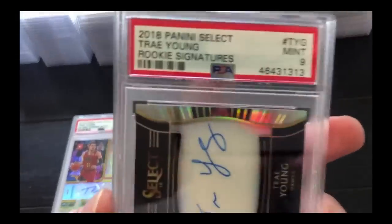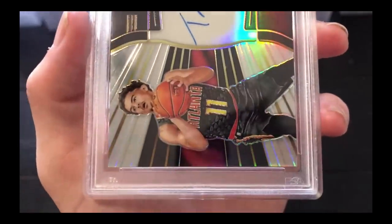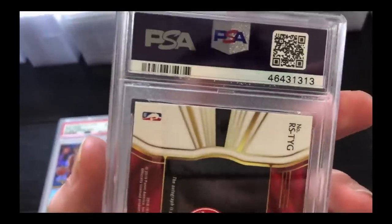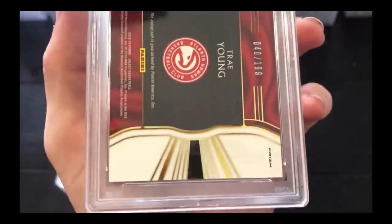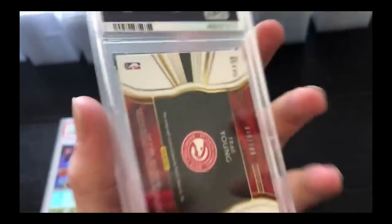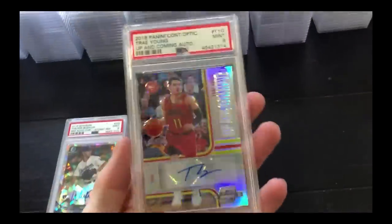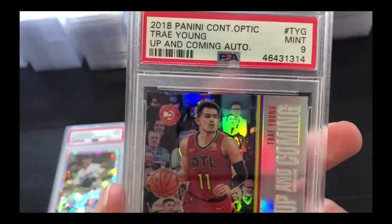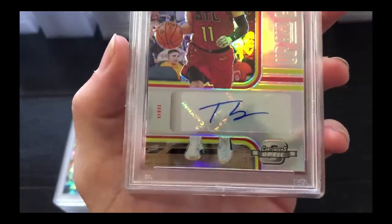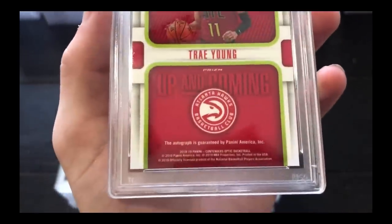Oh, my Trae Young. Why did they do this to my Trae? Why? What is wrong with my Trae? Oh, my gosh, PSA. Y'all are smoking crack when y'all graded my cards. Oh, it's because y'all are in California. You all were definitely high. I guess in California, the only thing that you could do right now, since you can't go out, is just smoke weed.